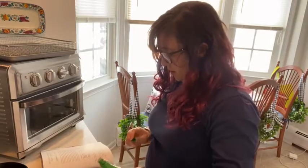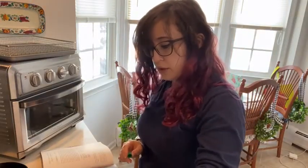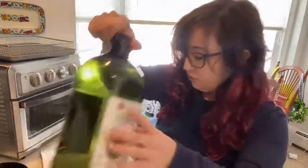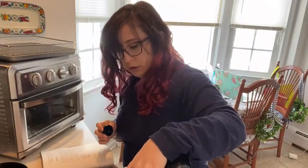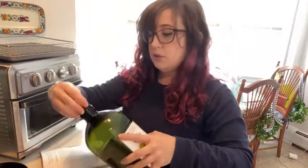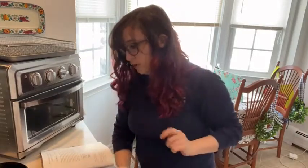So let me toss in some, because I don't have lime zest, a little bit of lime juice. A little bit of oil. That's about a tablespoon, very good. How much honey? About a teaspoon of honey. I love honey.